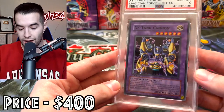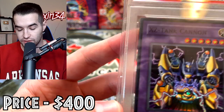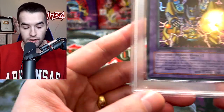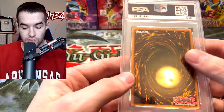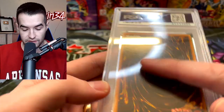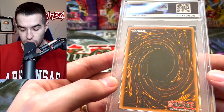Then we have the Yu-Gi-Oh Tank Cannon Magician's Force First Edition. So this one is from a very rare set at this point. It's only a super rare though. Let's see. This looks pretty good. I think the foil looks pretty good. There's maybe a tiny bit of scuffing on the case, but I feel like that could get wiped off if I got a little cloth.